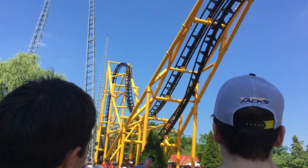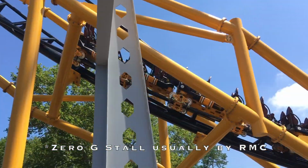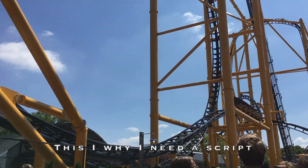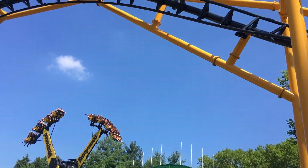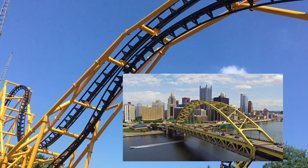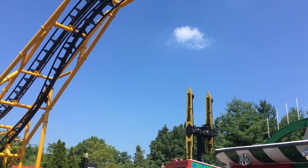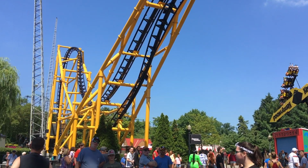It's about to do the 0G roll here on the bridge. First one of those that's not on a B&M. And a lot of people have said that the shape of the bridge itself looks like the Fort Pitt Bridge. I can kind of see it. Mostly what I'm looking at though is there is no net under this, so yeah, they're going to be TSA checking us for loose articles.